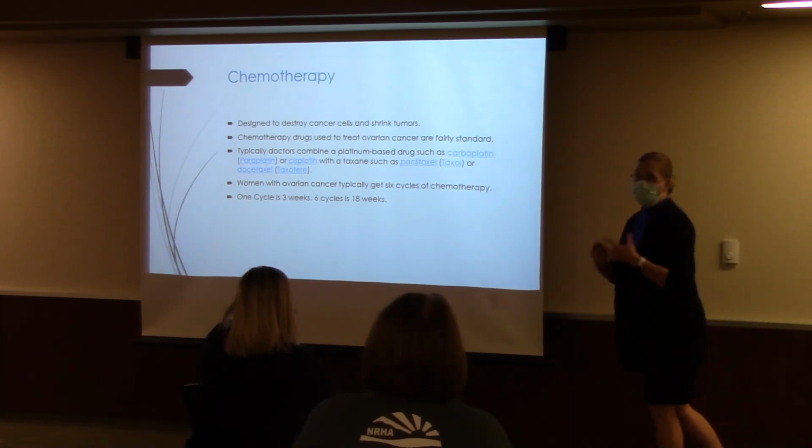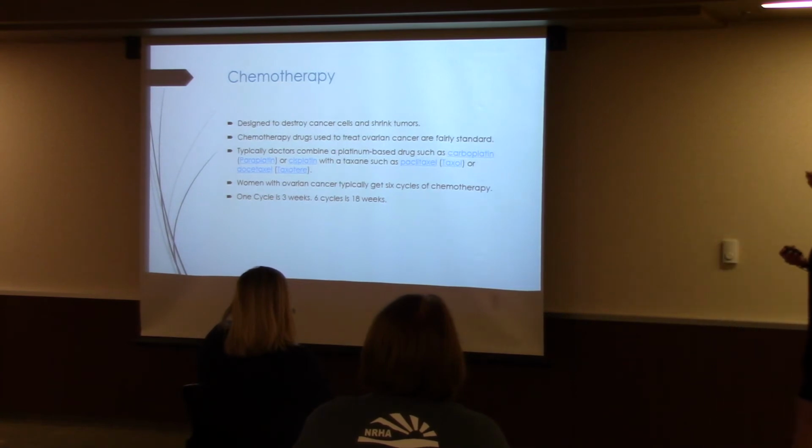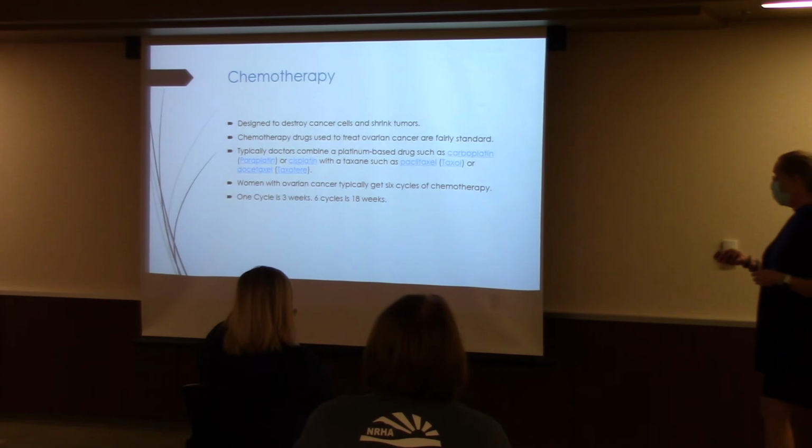6 cycles doesn't mean I'm going to get it in 6 days. It doesn't mean I'm going to get it in 6 weeks. It means they'll get a cycle of chemo. One cycle is 3 weeks. 6 cycles is 18 weeks. So these women undergo 4.5 months of chemotherapy. And it's not an easy chemo. This is a really tough, nasty chemo.